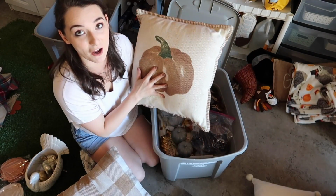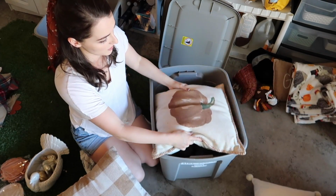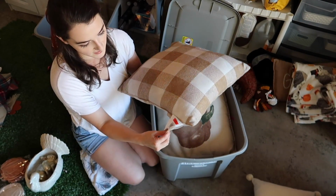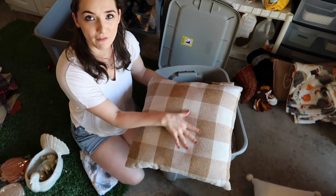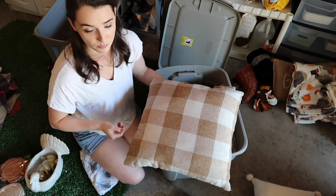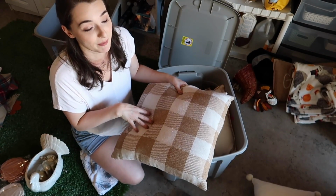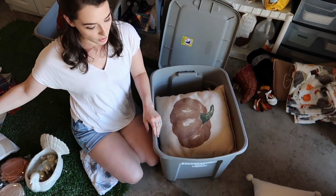This is another pillow that I got from JCPenney that I absolutely love, and this will fit into my decor this year. So I'm keeping this one. This little checkered pillow, it's super cute and cozy and comfy. This was also from JCPenney, but again, I'm kind of moving away from the farmhouse look with this big buffalo check. I was really into that last year, but not so much this year. I could keep this to put a pillow cover over it, but I do have plenty of other pillow inserts. So I'm gonna put this over in the to-go pile.